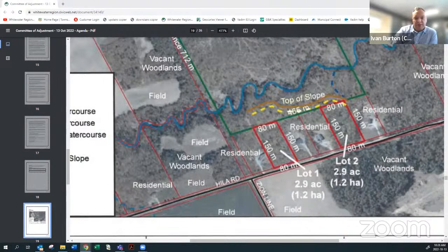And number 6, that the applicant provide the approval authority a transfer deed of land. So staff are supportive subject to these conditions. Thanks so much.